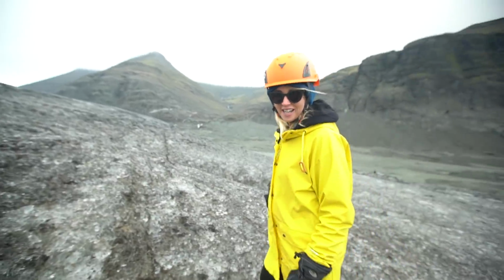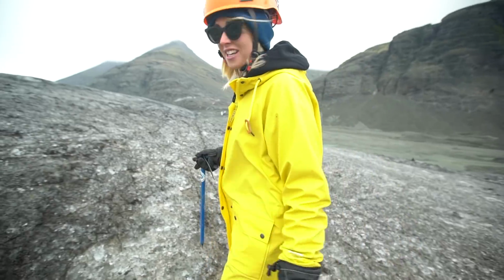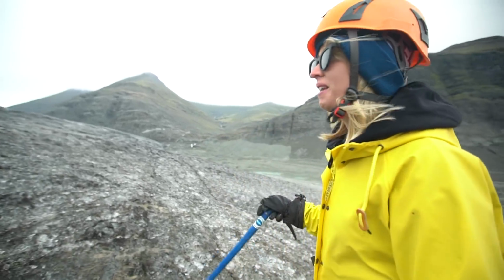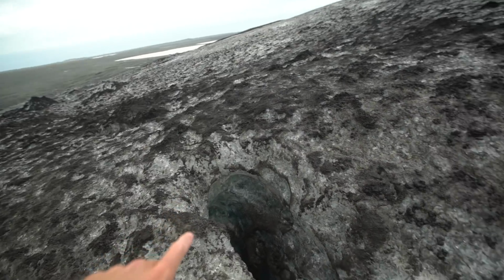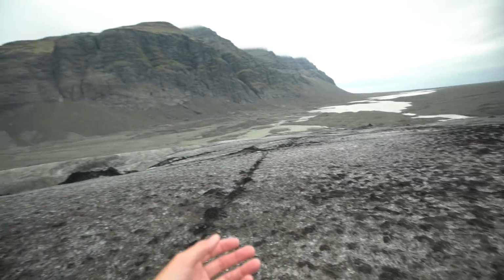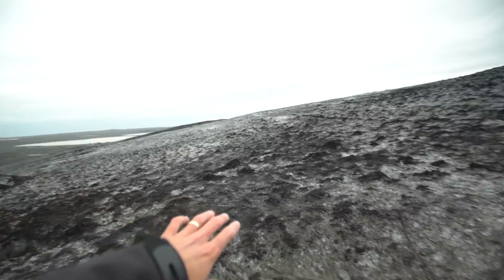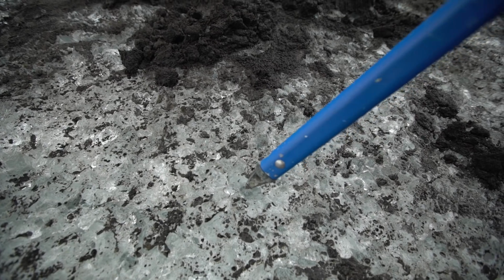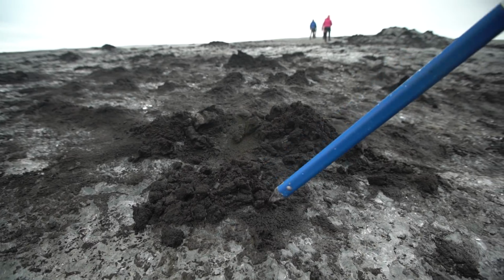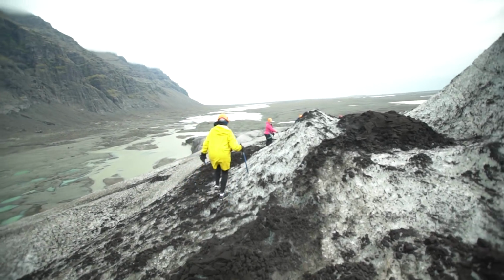So we're currently on the ice, except you can't really see the ice because there's ash that's covered all over the glacier. So it kind of gives it this black look. Here you guys can really see the ash that is currently on the ice. It really looks cool. See, white over there and then just black. It's so different to what we've done before. Here's the glacier and there it's covered in just this volcanic ash. This is why they call Iceland the land of fire and ice.